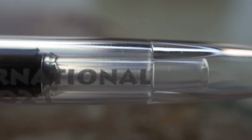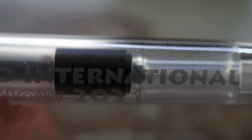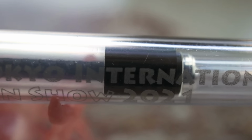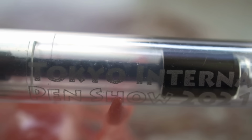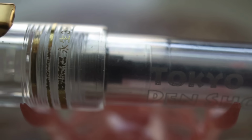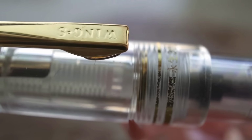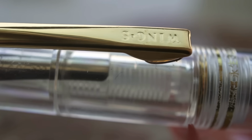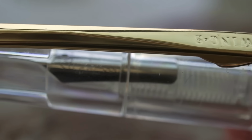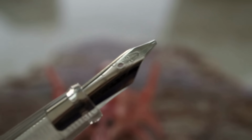If you attended the first day of the show, which was the special day, you got a free Tokyo International Pen Show 2021 branded pen. The really exciting thing about this is that it had a clear feed and a stub nib, which is really unusual in Japan. It's not as big here as it is in other places, so it's showing some growing acceptance for stub nibs here in Japan.